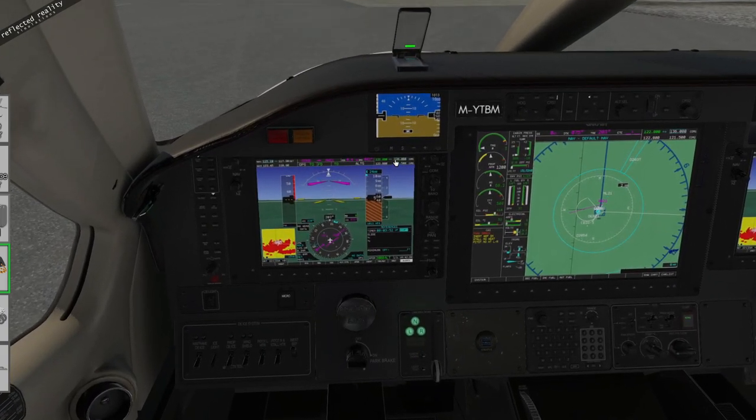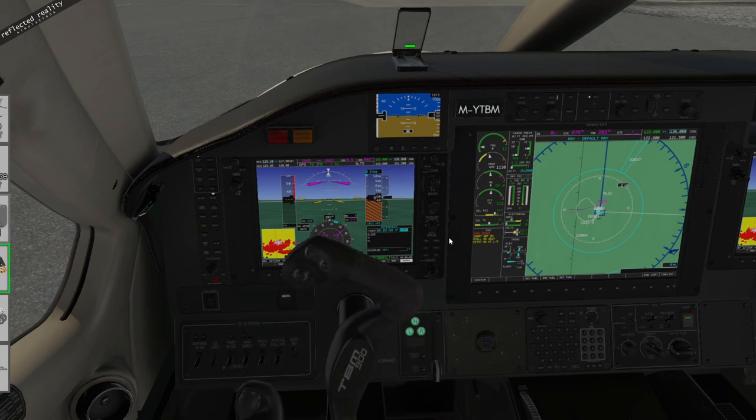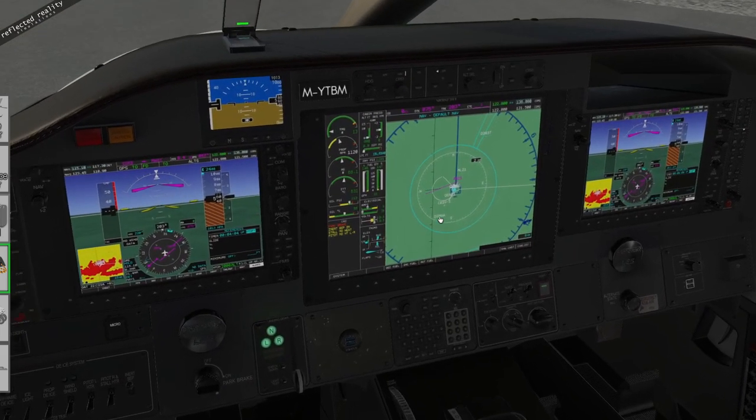Right, I think the last thing we've got to do is, well, there's two things. We've got to check the flight controls. So we'll do that on the stand. Flight controls are checked. And we've also got to do a feather check on the prop.